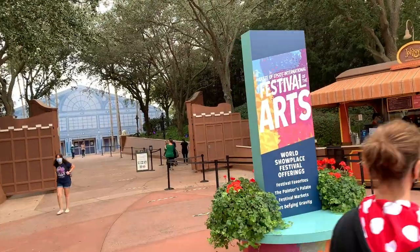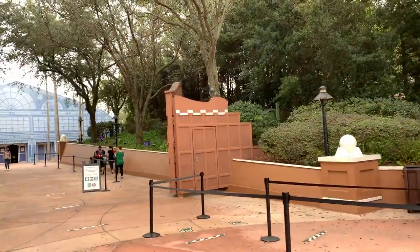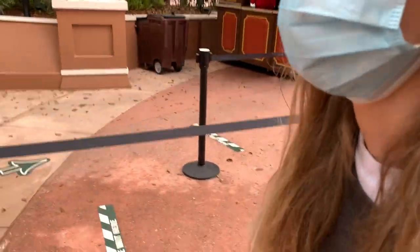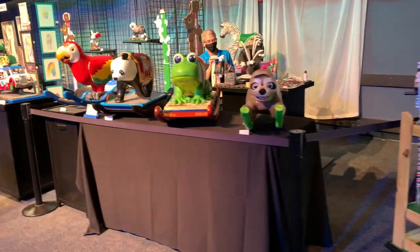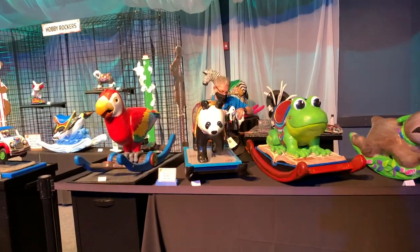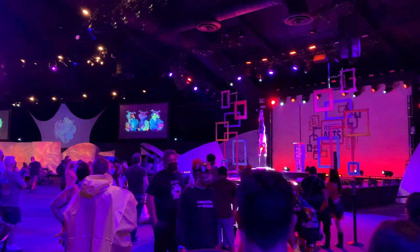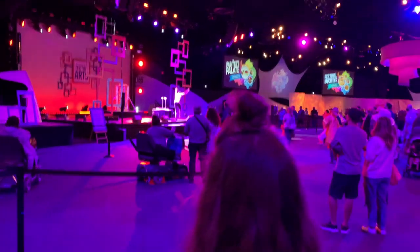I love going to the World Showcase. I don't know what they got in here this festival, but he like does big paintings like really quick, you know those people? Oh yeah, yeah. Of Disney characters. Ooh, that'd be cool to see. Let's go check. Those are so cool. Wow. Look at this guy doing all these muscle tricks, balancing tricks. That guy's pretty unbelievable.